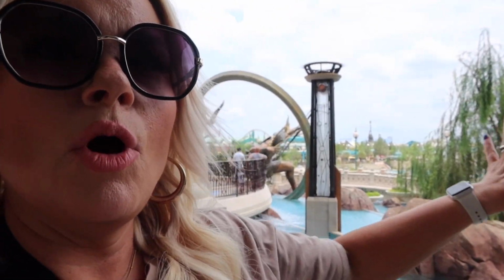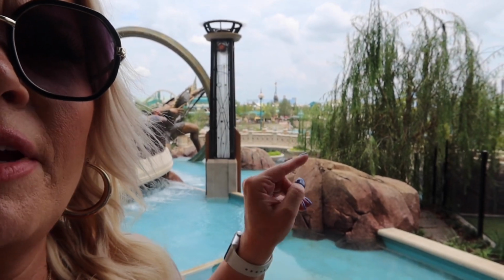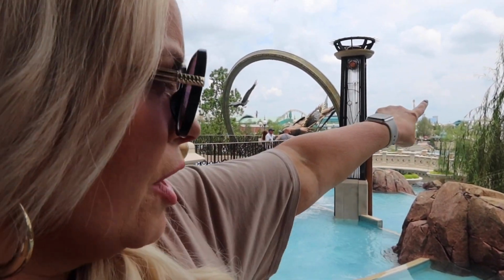They will hold you in there until 10 o'clock. Right here is the big fountain. You go over to the side of the big fountain, and everybody waits, and then they will let you rope drop, I guess. That's what we're going to call it, rope drop.